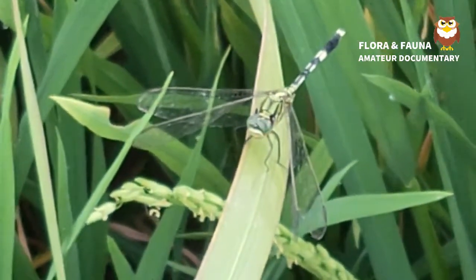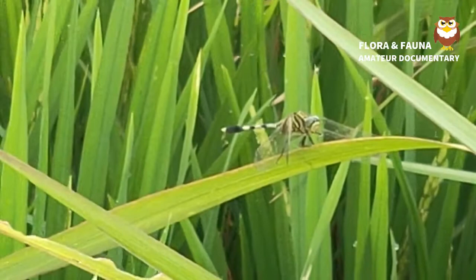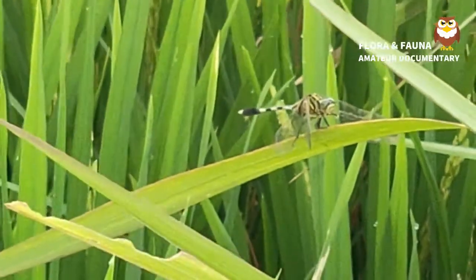Dragonflies generally have a relatively large body size, and when perched, their wings open to the side. The damselfly has a smaller body size, its abdomen looks like a needle, and when it rests, the wings on its back close or stick together.